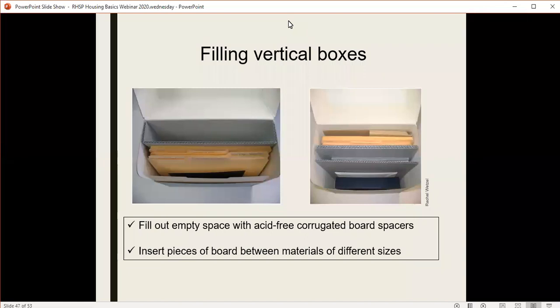Vertical boxes benefit from the inclusion of spacers, not only to add rigid support to the files within, but to provide a vertical framework for the box that prevents it from tipping over. Spacers are made of acid-free, lignin-free board, and they should fill all the empty space of a box. If artifacts of different sizes are housed within one box, spacers of equal length distribute the pressure points between artifacts, preventing smaller artifacts from leaning into larger ones.